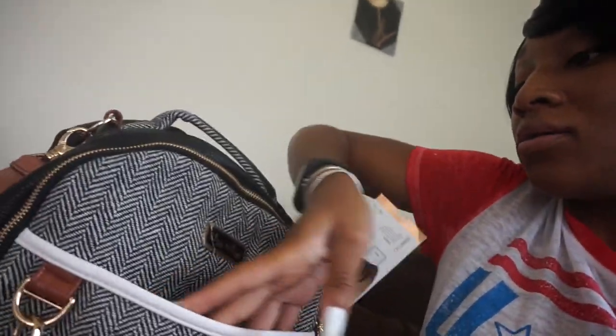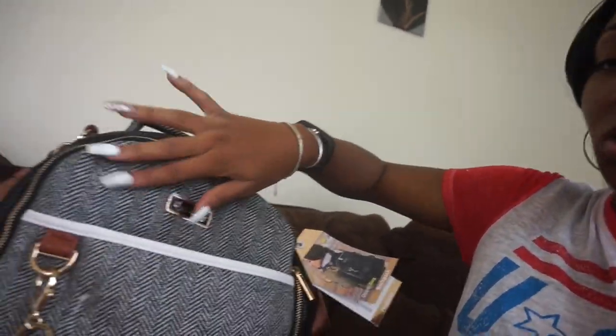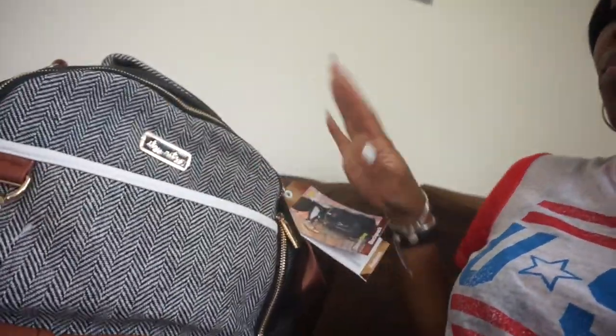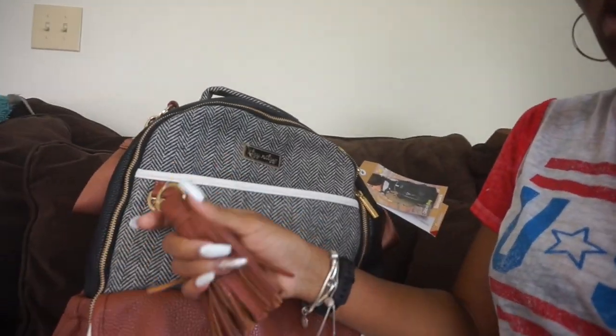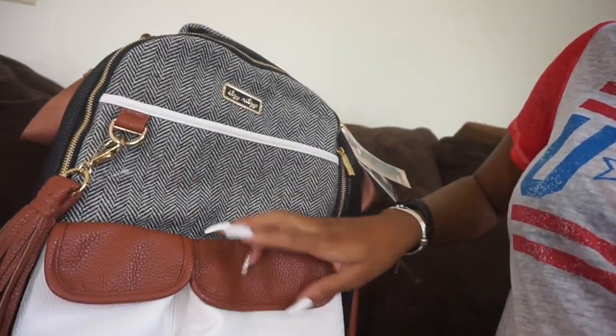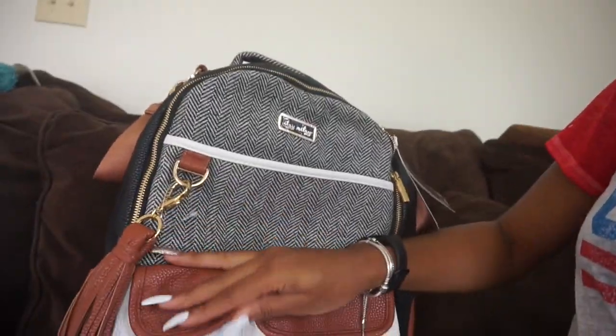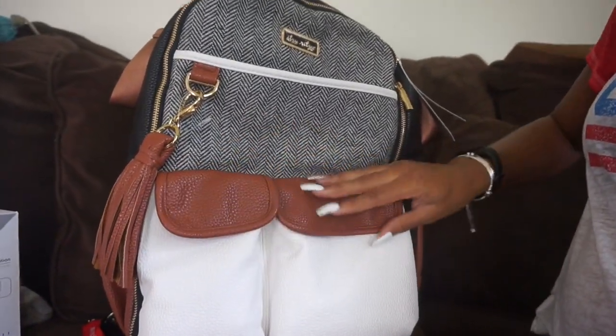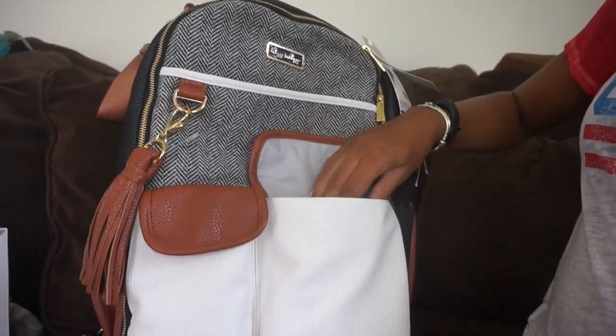It goes all the way down there. And I'm pretty sure you just throw whatever in. The interior is soft because this canvas goes all the way down in there. So you probably don't have to worry about it scratching up your phone or anything like that. I think this tassel is adorable. Then here you have these two front pockets. The only thing I don't like is the magnets. I think it should have been a snap closure.